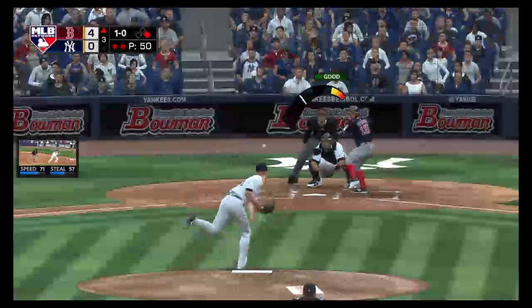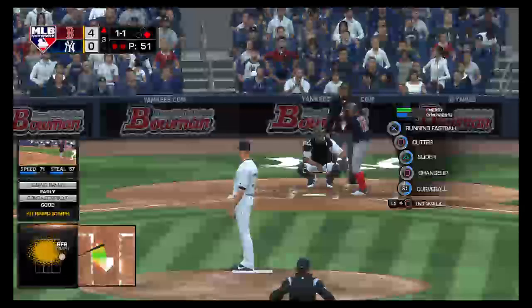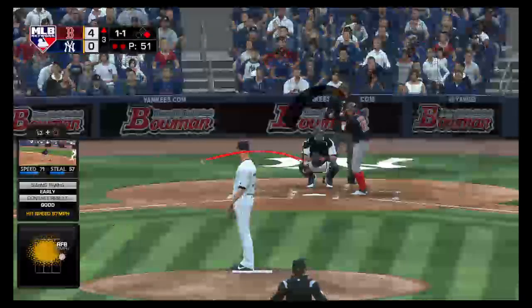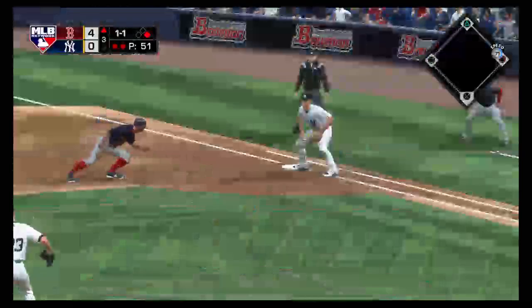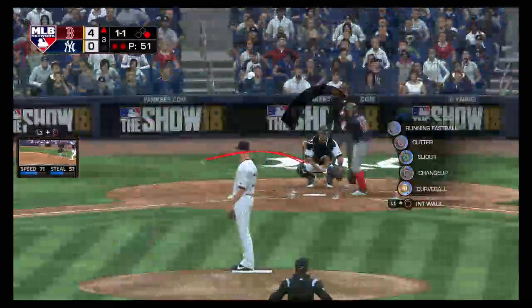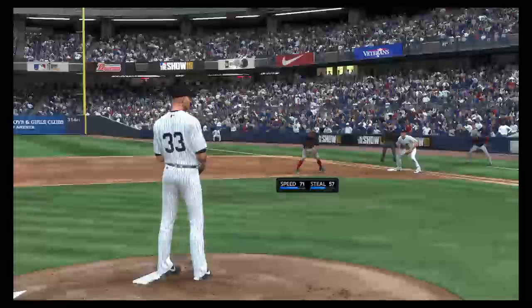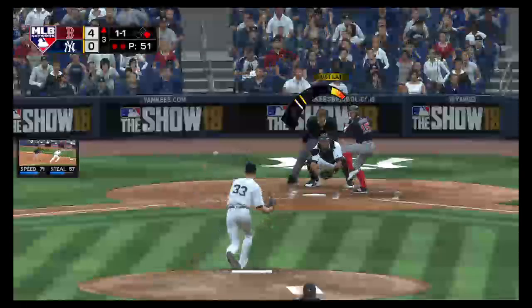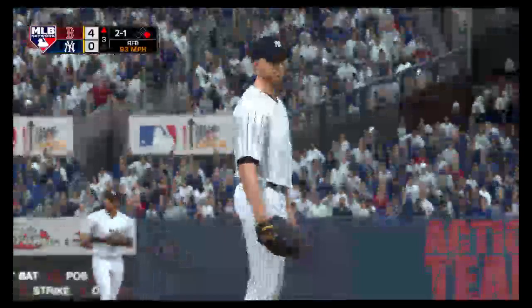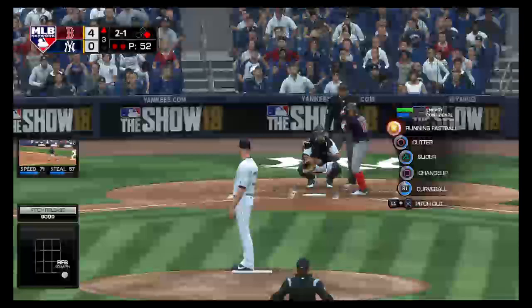Now the 1-0. 1-1 to count. Throw over to first. Runner back safely. Fastball that just misses inside. Boy, his pitch count has really spiked here in this inning. He's up to over 50 already. 4 runs here in this half inning.